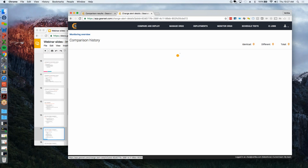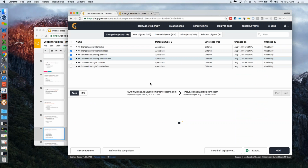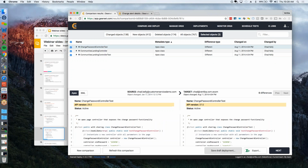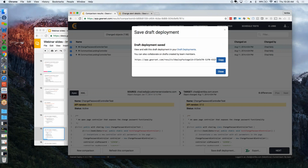And then you also have the ability to collaborate on deployments. So if I were to select a set of Apex classes and objects and Visualforce pages that I want to push into production, push into the next sandbox, I can start building that package, and then I can do what's called a draft deployment. So I can give it a name, and what's cool about this is now I can copy this, or they can log into Gearset and browse to it. I can share this with the client team. I can share this with the project team, other team members, and say, hey, did I get everything?